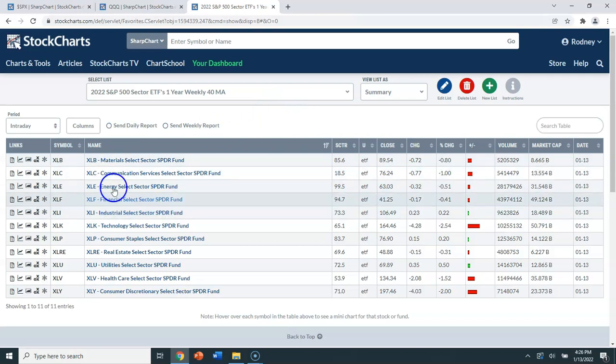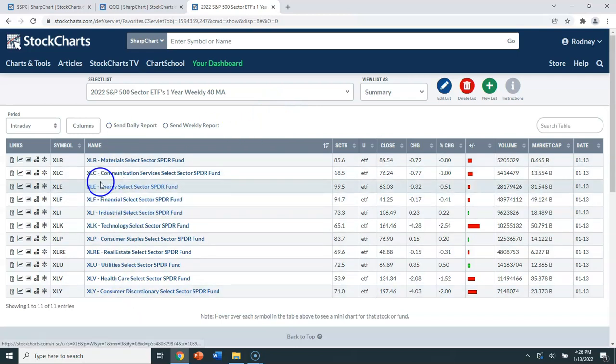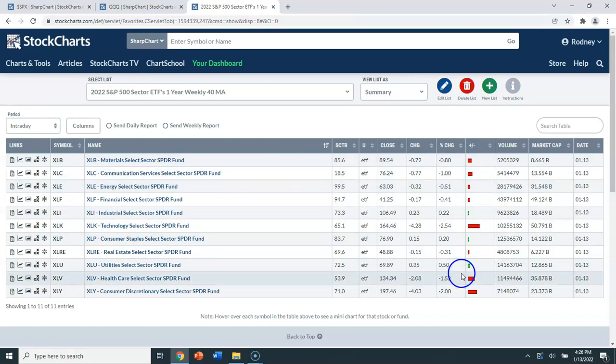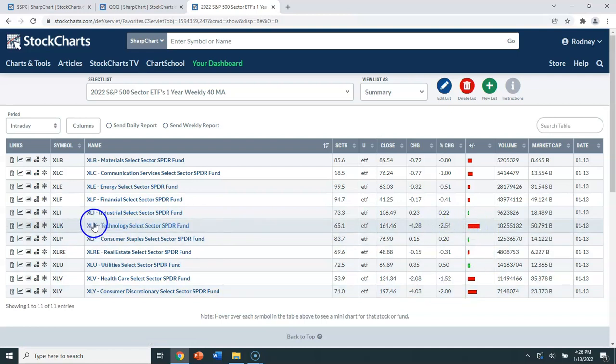Now, these are the 11 sectors inside of the S&P 500. These are the ETFs that we use here to track those sectors, and we can clearly see, and this is just today's price action, by the way, that there were 3 sectors: the utilities, consumer staples, and industrials that were slightly up. But the weakest sector today is technology, and that was down 2.54%.